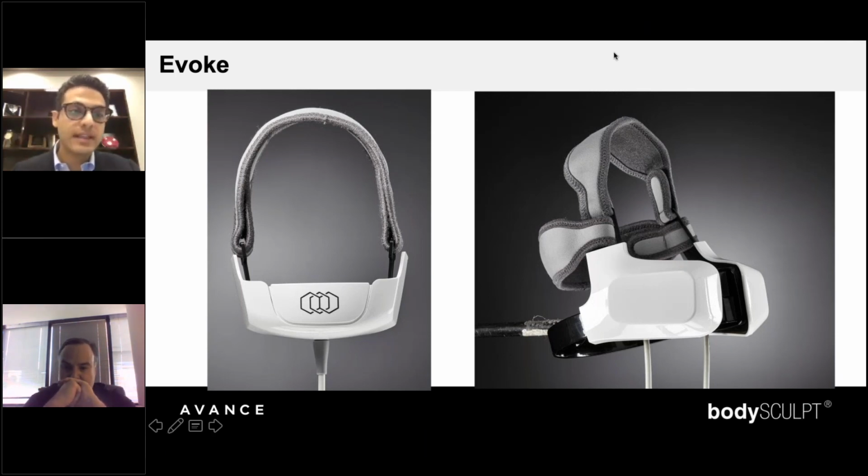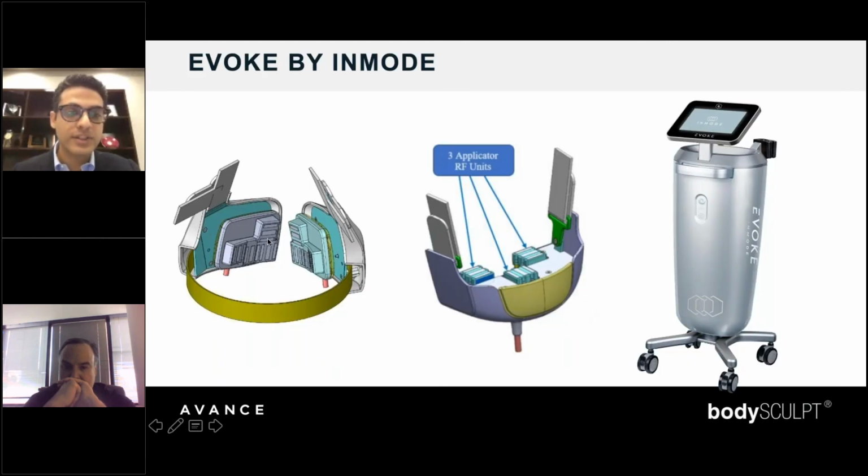Now here you can see there are 4 applicators. These are the cheek applicators. And the amazing thing here is when we did our 3D imaging, it remodels the soft tissue, so it almost gives you the appearance of more volume. But the reason for that is because it's remodeling the skin and tightening the skin to the point that it's almost fooling the technology to think that there's more volume because you've actually tightened the soft tissue envelope.